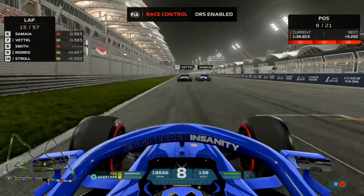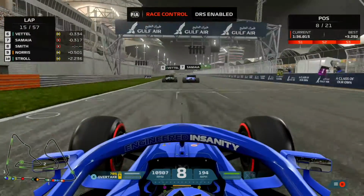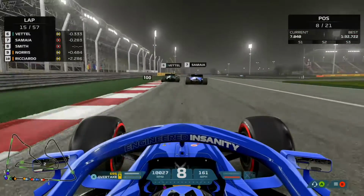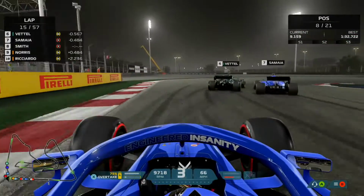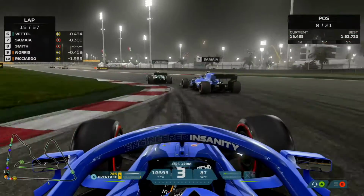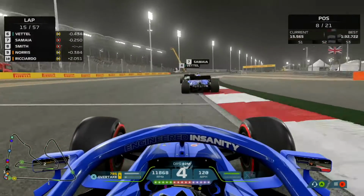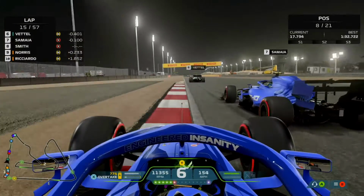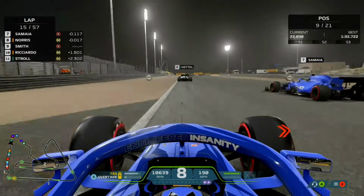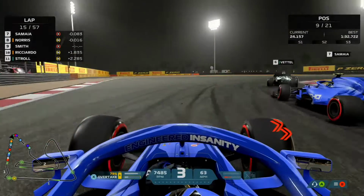Norris is only behind us by 0.4 of a second, and DRS has just been enabled. So this is going to be a tricky part of the race. How long are we going to be able to hold this out? Are we going to be able to get past our teammate? Because he seems to be struggling as we get DRS, and we were late to open it up because we were right behind him. We didn't know what to do.